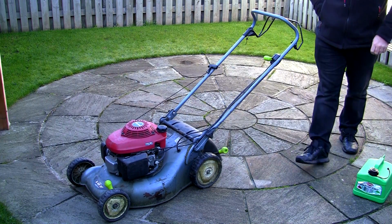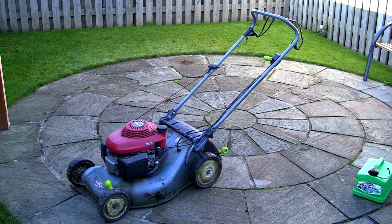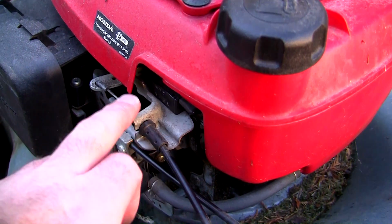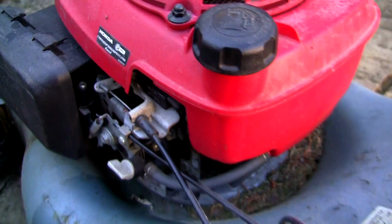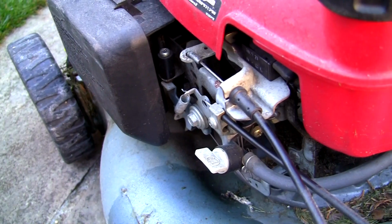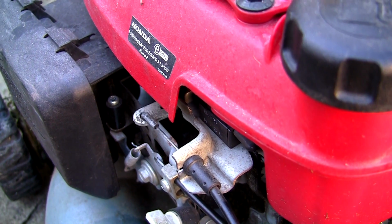Nothing, not even a try of anything, not one noise. When I get that, I like to check the micro switch. This Izy model has a micro switch under here and it actually operates. If you look at the top here, the safety lid, you can see it moves backwards and forwards. If you've got a Honda lawnmower that doesn't start, make sure that this micro switch has been activated properly.